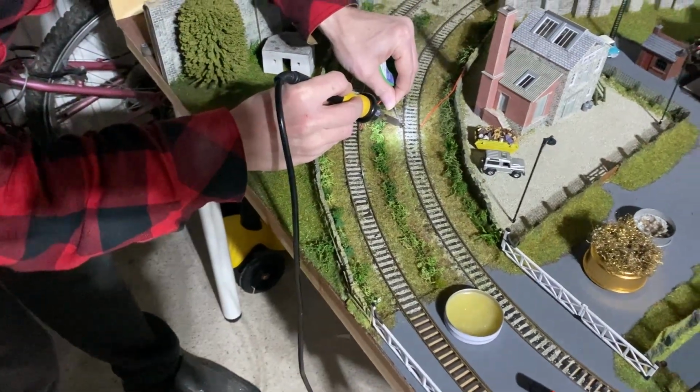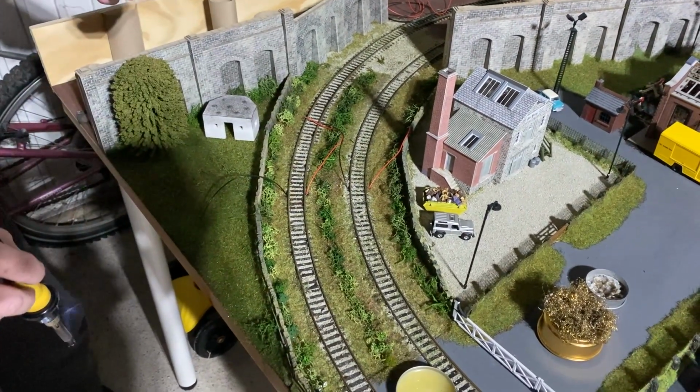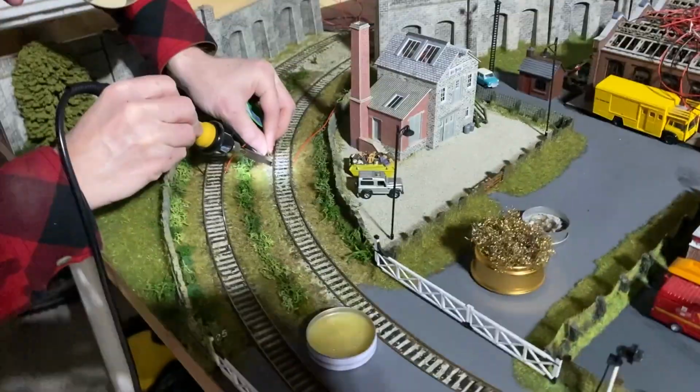So what are these wires doing, Dad? So these dropper wires now go down and attach to the bus wire. I remember the bus wire. Do you see these blue and brown ones? Those are the bus wires. I remember those. Correct.